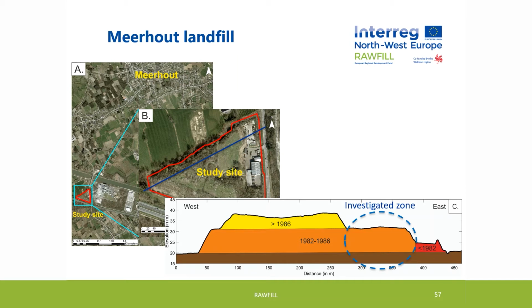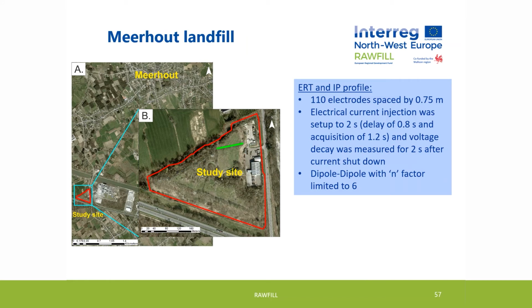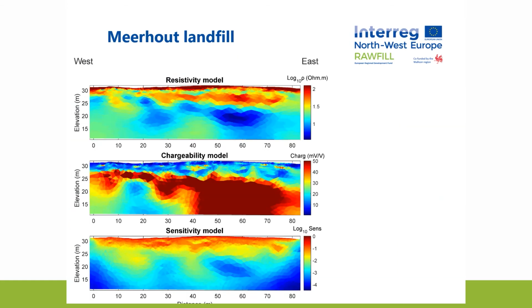The geophysical investigations were mainly focused on the northeastern part of the landfill, where the thickness of the waste is estimated to be 11 to 12 meters and where no liner is present. We present here an electrical resistivity tomography and induced polarization profile conducted in that zone. See the green line. The acquisition settings are shown in the blue box. The three figures represent respectively, from top to bottom, the electrical resistivity, the chargeability, and sensitivity models.